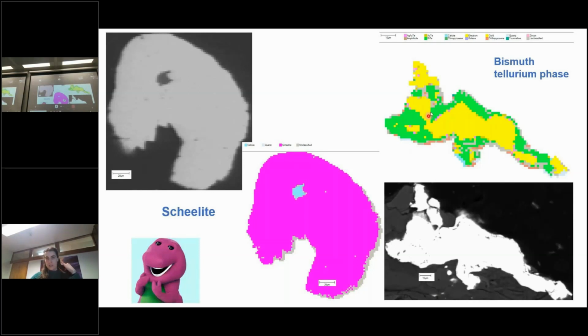So this central yellow portion is gold or electrum, and then this green mineral around the outside is that bismuth tellurium phase. And you can see that the slightly lower atomic number scheelite comes up as slightly duller than the brighter higher atomic number gold and bismuth telluride. And on the whole, both of these minerals seem to be fairly well liberated, so accessible to a potential leaching in the future.